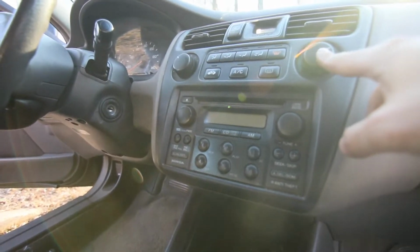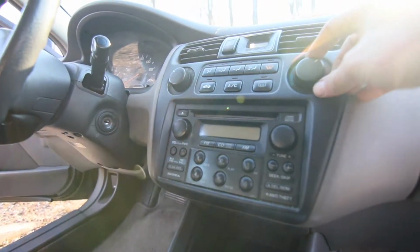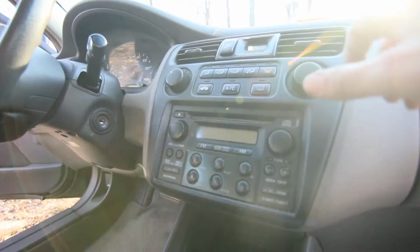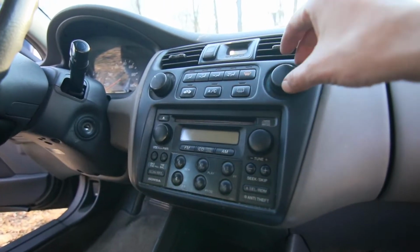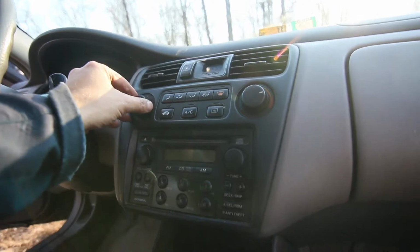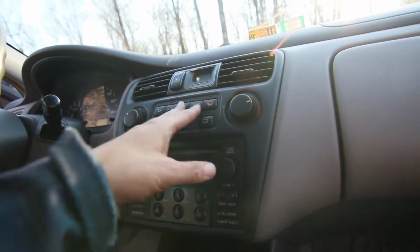In the '91 Accord and stuff like that, the AC controls tend to break all the time because they're very flimsy. These, it's just big dials, and Honda's been doing this for a while, just making large dials, because people really like having these large controls that are very easy to use in all sorts of conditions, like wearing gloves and stuff like that. The AC works fine, the heat works fine.